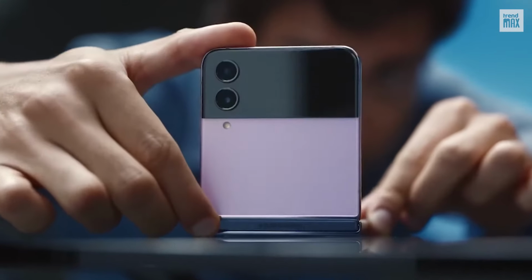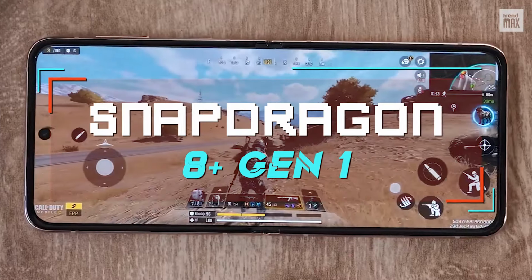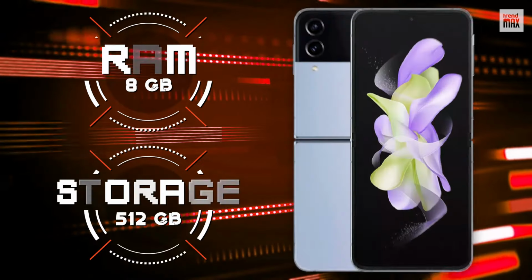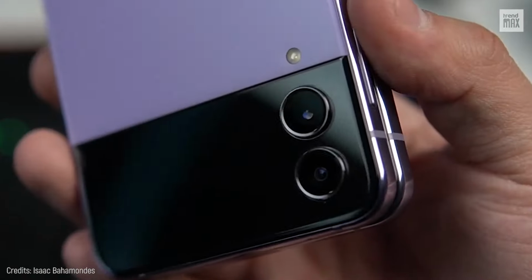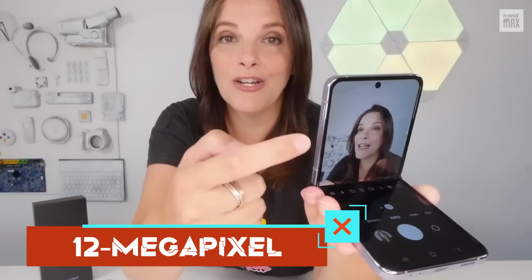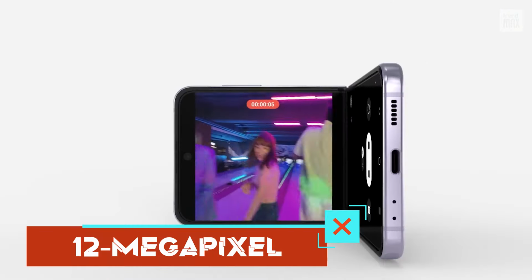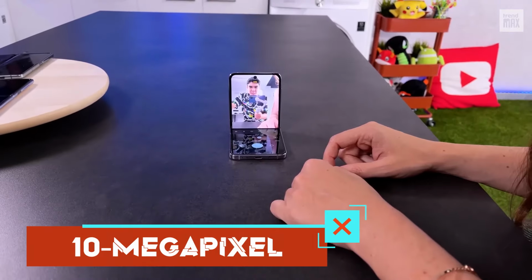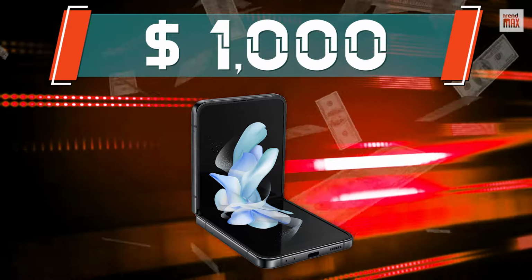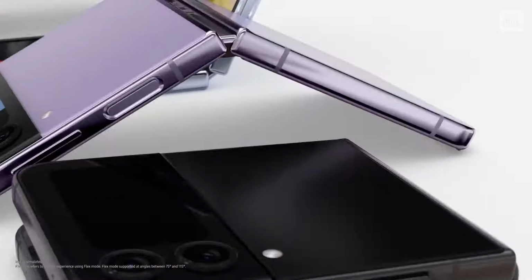Isn't that great? All powered by a Snapdragon 8 Plus Gen 1 processor with Android 12 system, 8GB RAM, and 512GB storage. Regarding its camera, it has a main 12 megapixel wide-angle camera and another 12 megapixel ultra-wide-angle camera on the back. And for selfies, you'll have the 10 megapixel front-facing camera. However, it's not cheap, as it's priced at $1,000, but it is spectacular. You want it too, don't you?